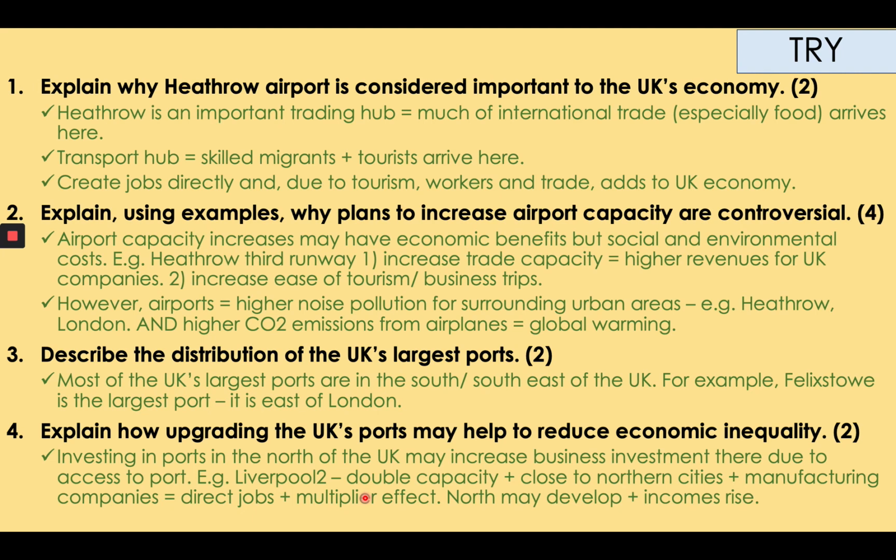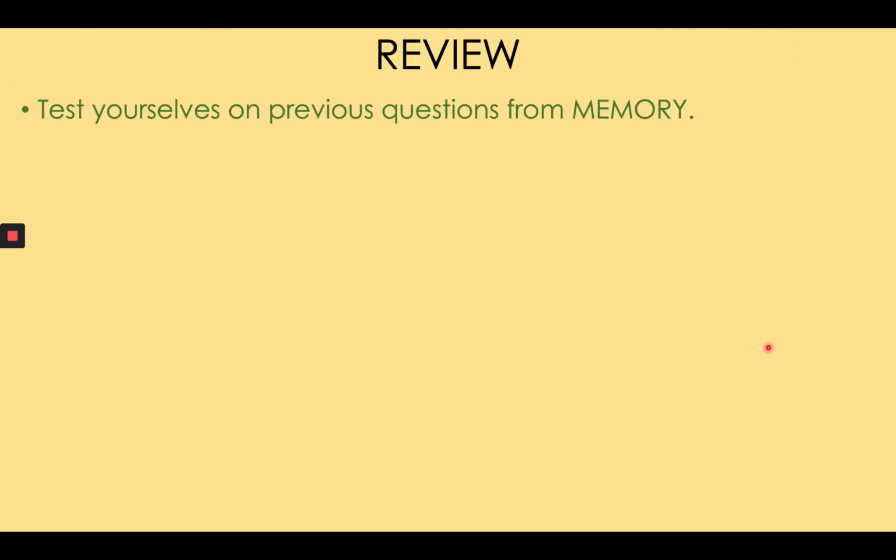Give yourselves a mark out of 10. Make sure, and this is really important, that you add in green pen any corrections or any parts that you missed. From the previous 5 lessons, collect up your questions that you wrote at the end of each lesson and test yourselves on them from memory until you've got them all in your head.